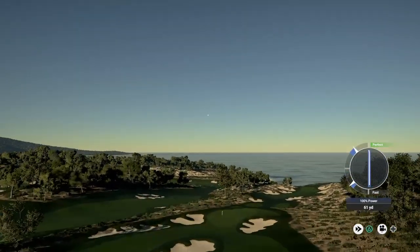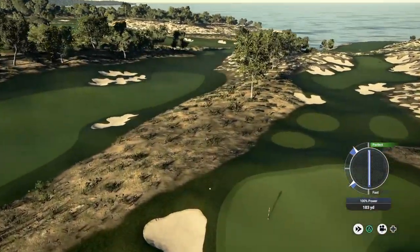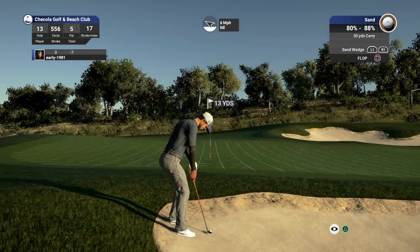So 5 iron. Oh, I've pulled it left. And with that slope, that ball ain't going to come back. That could be bunkered. That's quite bizarre. I'm pulling things way to the left. I normally push things to the right when I'm swinging poorly.